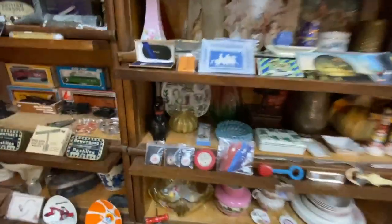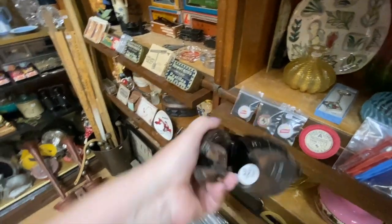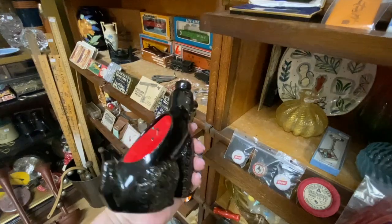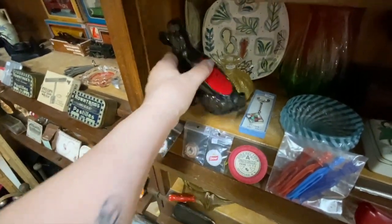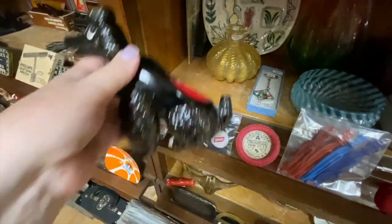Hello. Are these 10 or 18? Let me see this poodle. Did I see this already? $15. Japan. Oh, it's a pin cushion. As this one. Is it broken? It's very... I don't know. Not sure about that one.